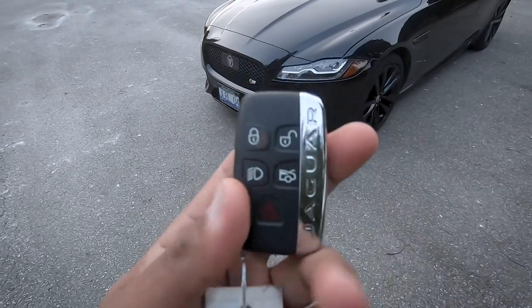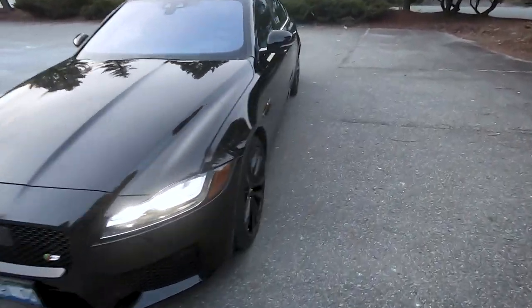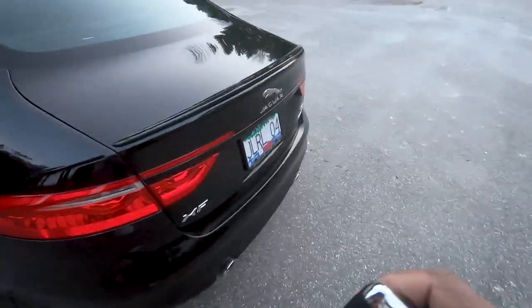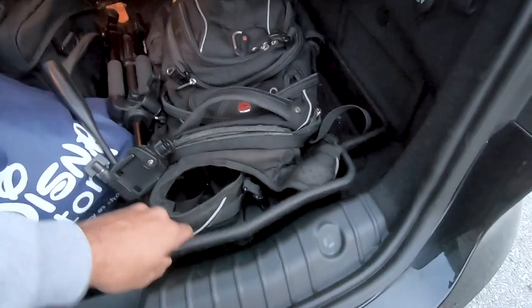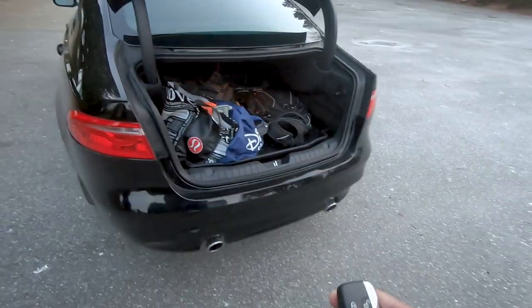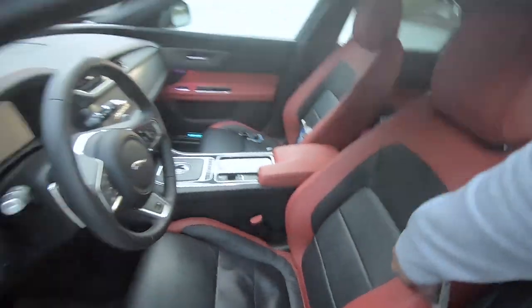So typical JLR key, you got your lights. And let's just go straight to the back. This is probably standard on a lot of sedans in this day and age, but power tailgate. We also love this little cargo thing that's in it. It's awesome. So that's really cool. In love with this interior as well. Absolutely love this red and black interior here.